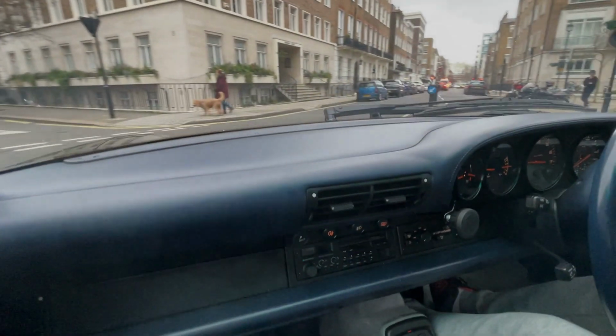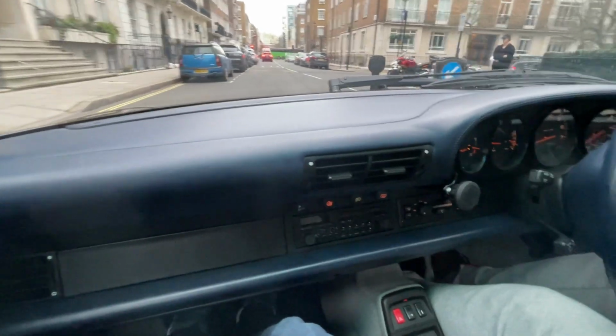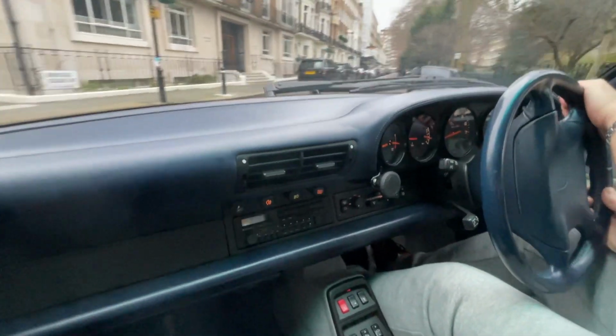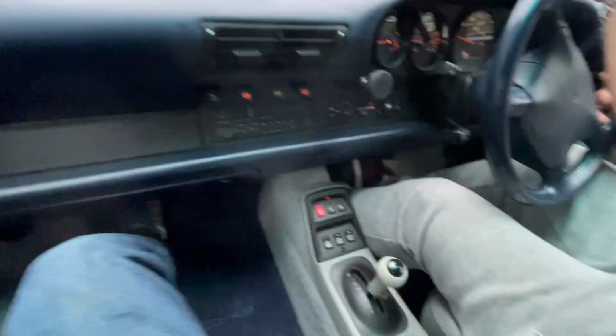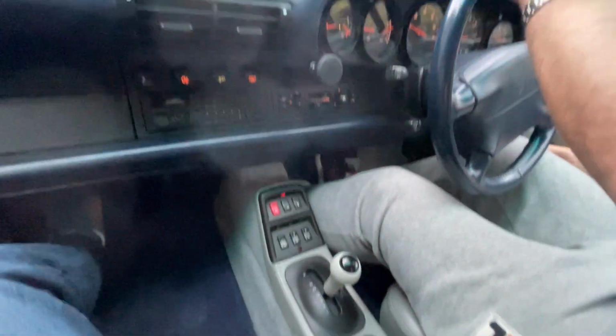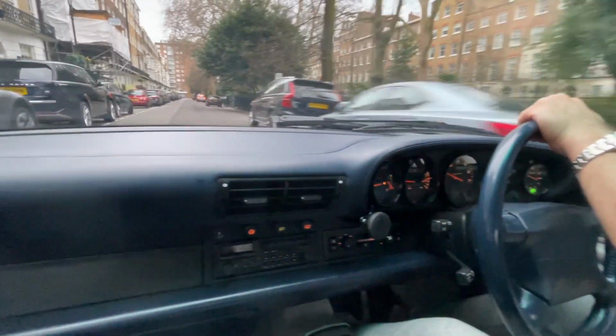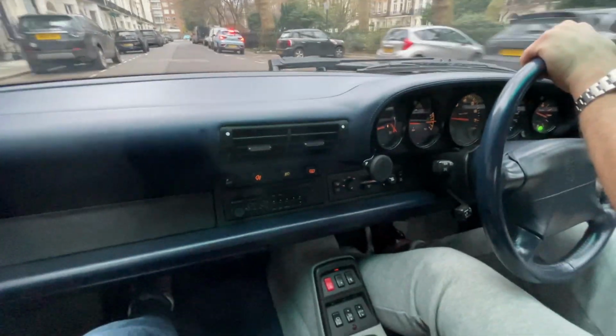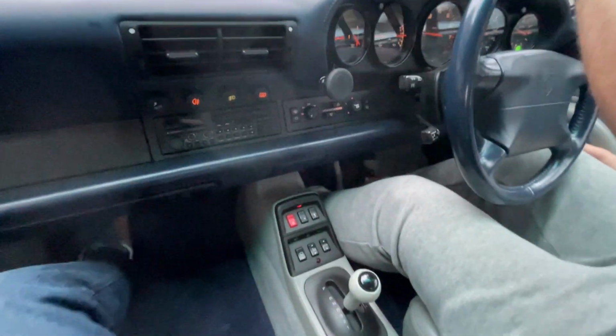Switch her off. Okay, we're now doing the on the road video, which won't be a very fast one because we are in the centre of town. Driving video of the 3.6 Tiptronic Carrera, which is presented in absolutely immaculate condition with everything working on it.